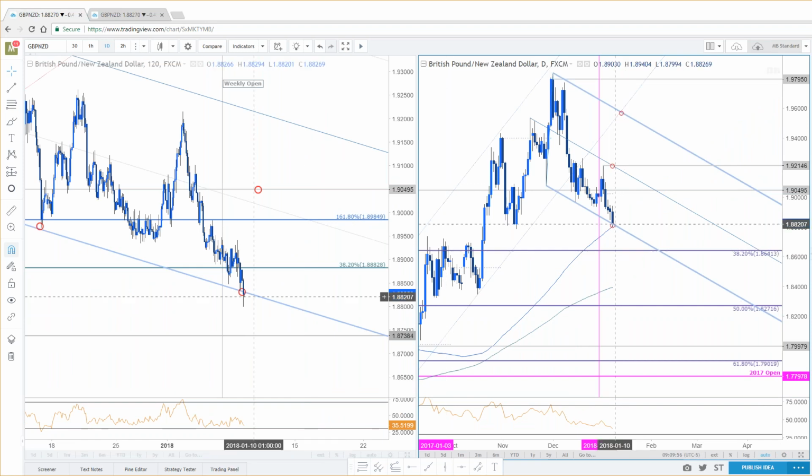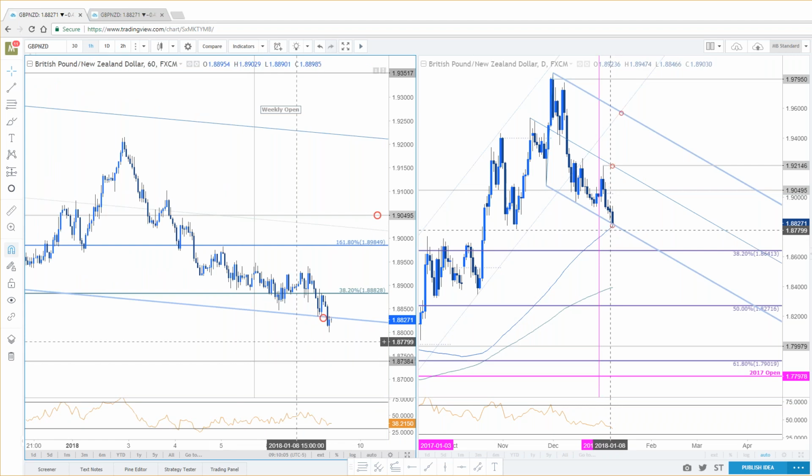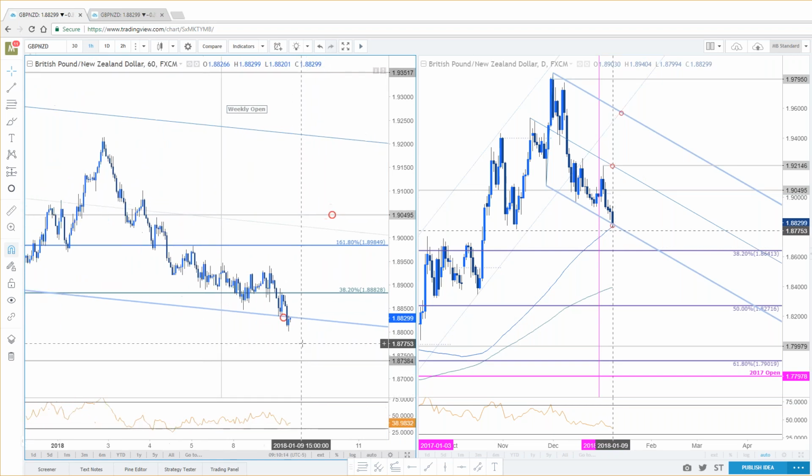For me, I'm still looking for signs of exhaustion. Still looking for near-term price action to show me a little bit more that this thing is getting tired. Here's momentum, really unable to even get down into the 30 oversold section. We want to start to see support near 40.